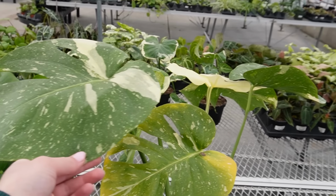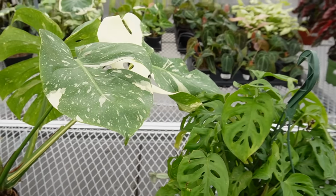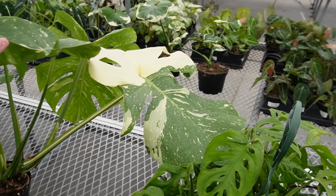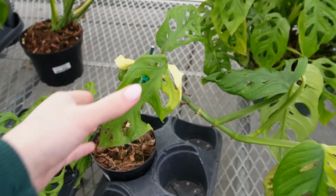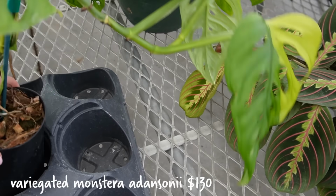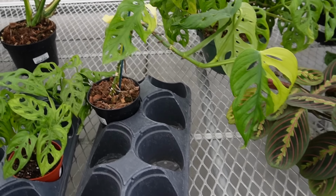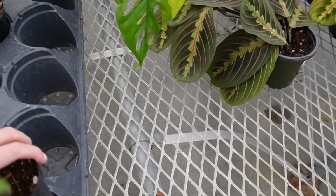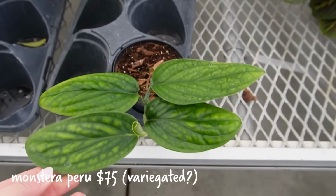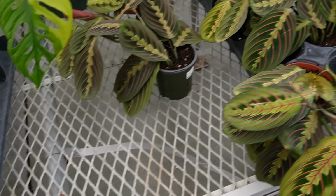And they have a bigger one back here. This one is $250, and maybe we can get a good look at this leaf. Oh, that is absolutely stunning. That is a really pretty leaf. And it looks like there's a variegated Adansonii here. It's $130. I would love one of those someday. Not today. Someday. And this is a Monstera Peru for $75. And apparently it's variegated, which I don't see a ton of variegation.